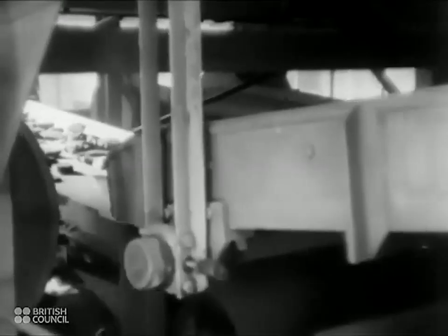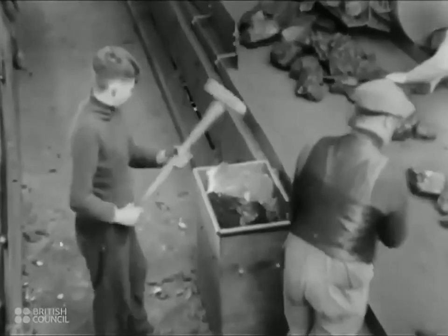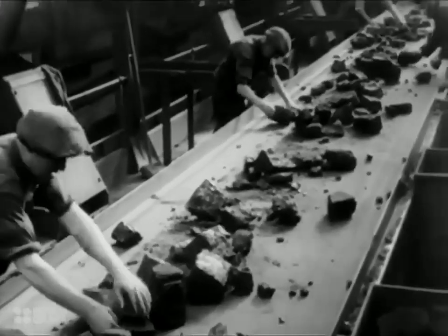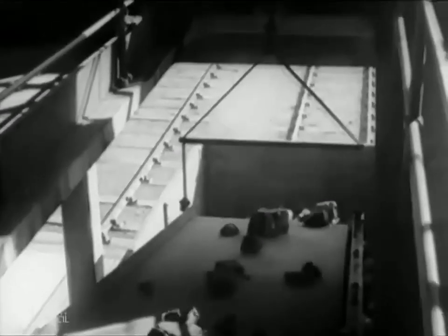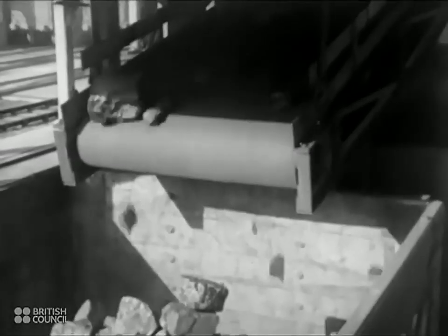The small pieces of coal fall below, and the larger ones pass over to a picking belt, where the sorters pick out any stone. The picking belt is 85 feet long, and when all these men have done their task, only the best coal remains. Finally, the larger pieces are re-screened and pass on a loading boom into a wagon. The loading boom can be raised or lowered into the wagon to prevent breakage of the coal.